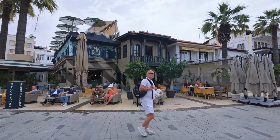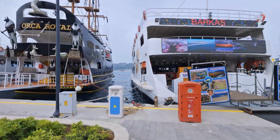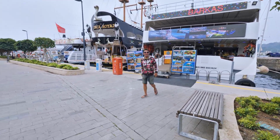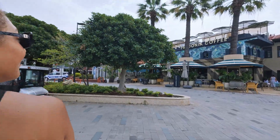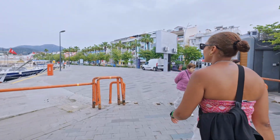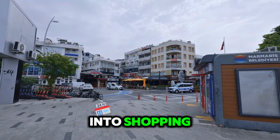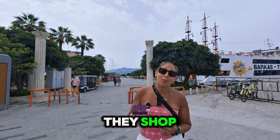Another little coffee shop. Oh, we're just videoing. Thank you. Oh, sweating. Right, so we've just come round to where we basically started. We've just taken a nice little long walk along the marina, and we've got the bazaar just there. So if you're not into shopping, you can maybe go and have some food at the restaurants, enjoy the beautiful views and sunshine while someone shops till they drop.